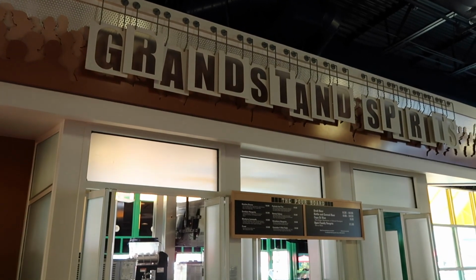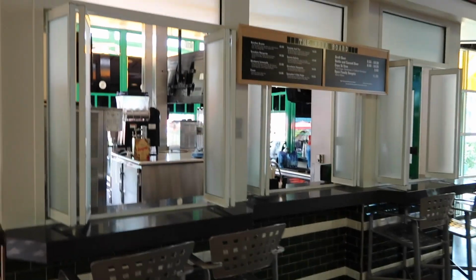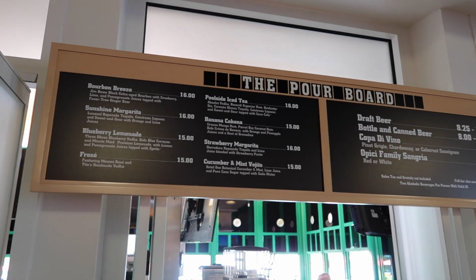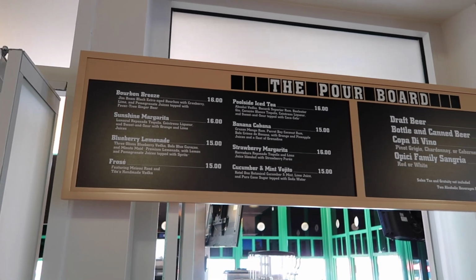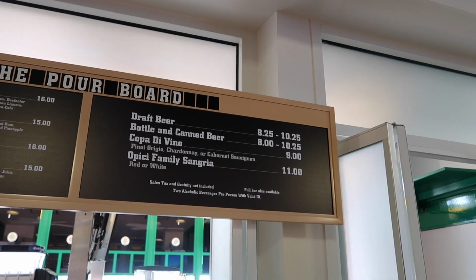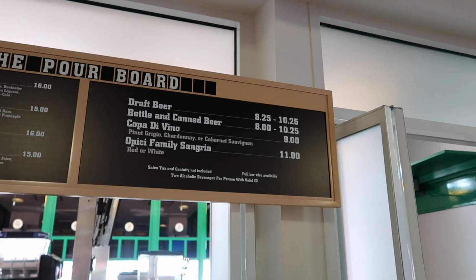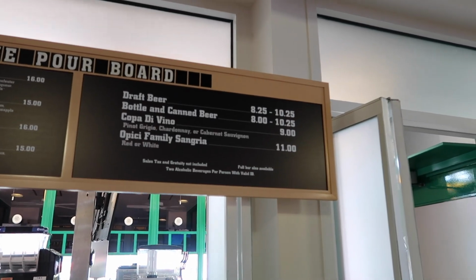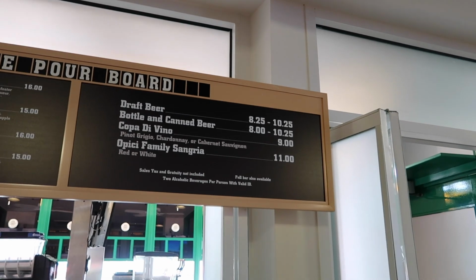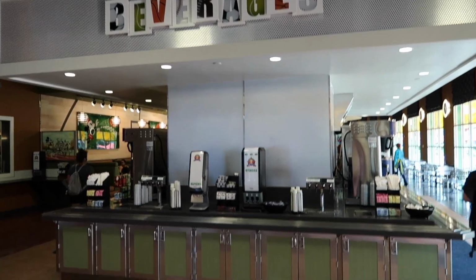So over here they have the Grandstand Spirits, and what's cool about this is they have the bar partly indoors, and it also looks like you can order outside too. So looking at this menu, everything ranges from like $15 to $16. Looks like they got a lot of different options as well. And then they have draft beers here for $8.25 to $10.25, and the same thing goes for the bottle and can beer. It's $8 to $10.25. And it looks like they have some wine too for $9, and they have a sangria for $11, which is a family one. Let's see if we get that focus there, but yeah, like I said, they have that sangria for $11.